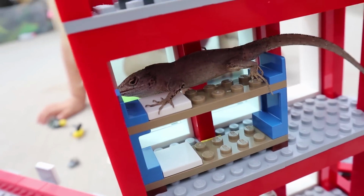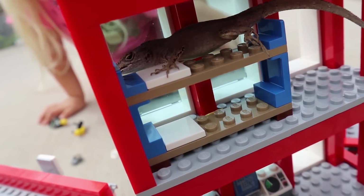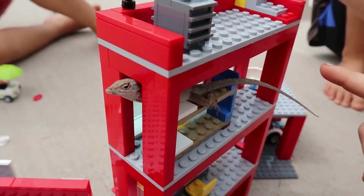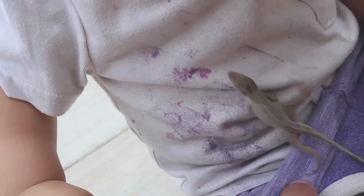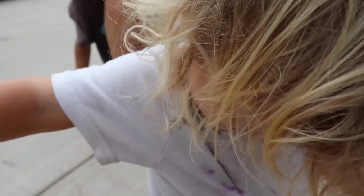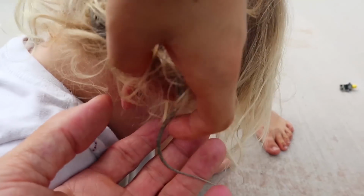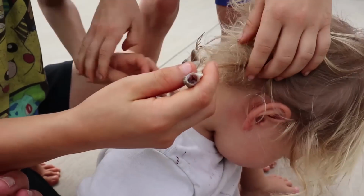Then the lizard lay sleeping in the bed. In the fireman's bed. And the firemen were unaware. I would like it on fire now. I'm gonna breathe my fire on it. Oh my gosh, you guys, the lizard is on River. The lizard is running away, it's on River. It's in her hair. Oh my goodness. It's in her hair.